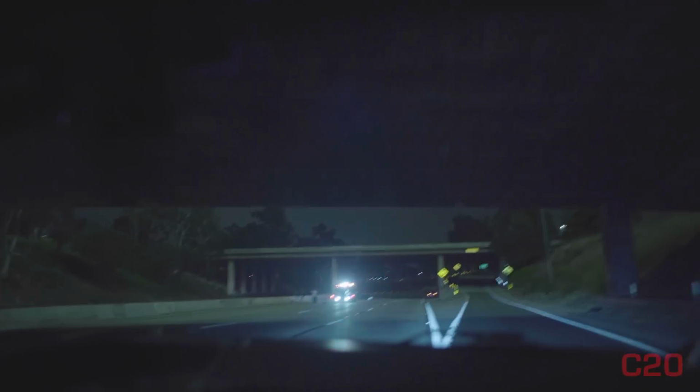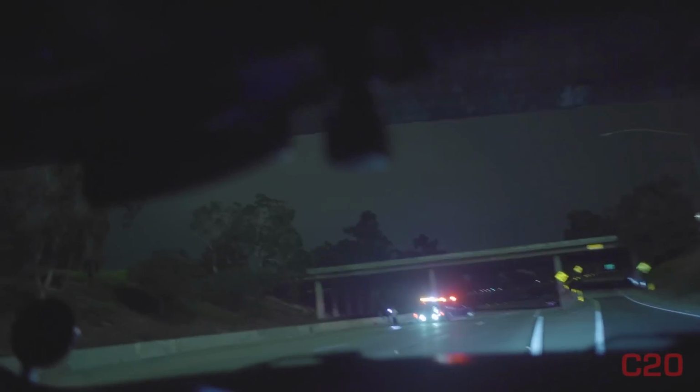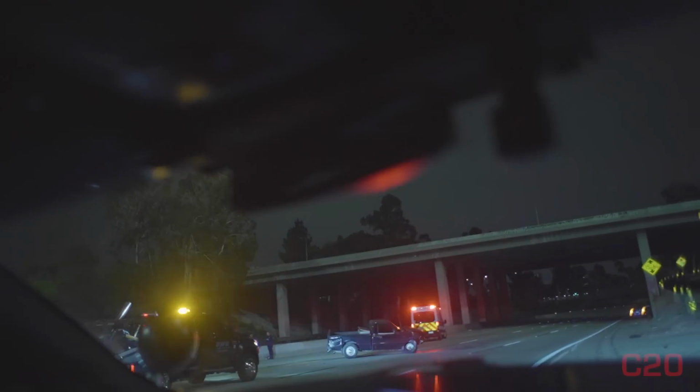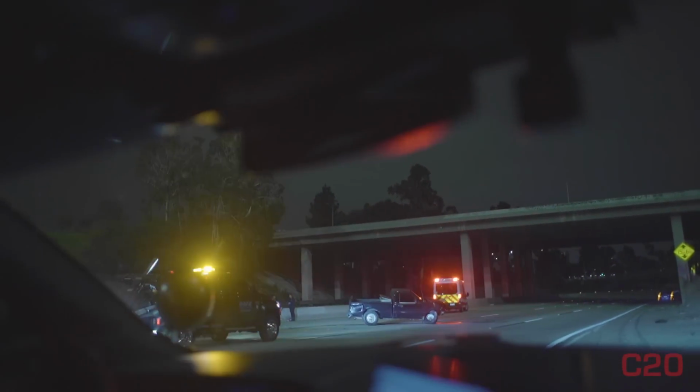Alrighty. Oh, it's with a tow truck. All right, so this vehicle was hit by, oh, it's a private ambulance and a tow truck. We've got CHP behind us. This guy was in lanes and he was hit by another car ahead of them, but I think that we're gonna sit here for a second, see if CHP needs anything, and then we'll get out of here.